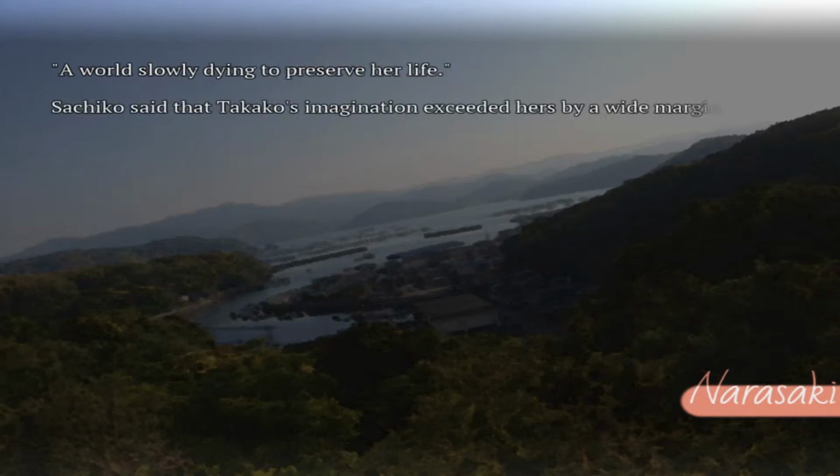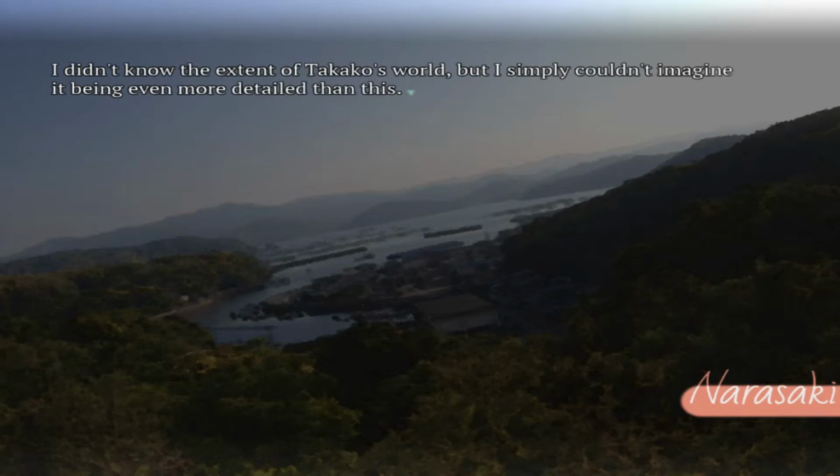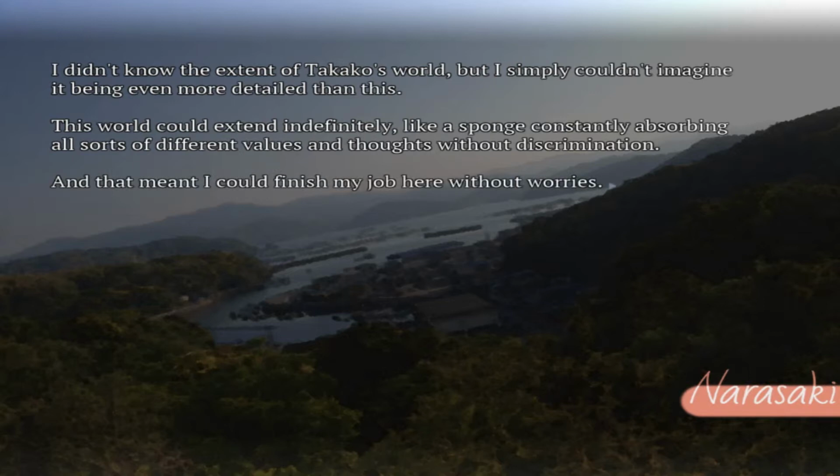Sachiko said that Takako's imagination exceeded hers by a wide margin. However, I didn't feel like that was true. I didn't know the extent of Takako's world, but I simply couldn't imagine it being even more detailed than this. This world could extend indefinitely, like a sponge constantly absorbing all sorts of different values and thoughts without discrimination. And that meant I could finish my job here without worries.